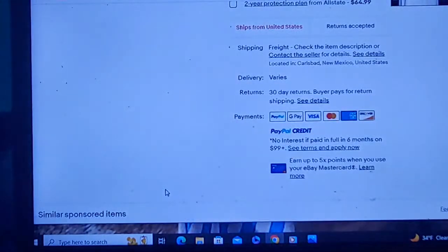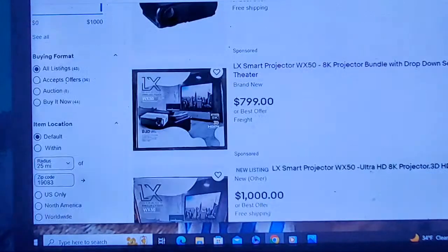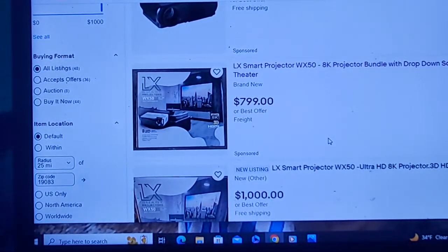Did I just see a freight charge in there? How are they shipping this by freight? I think that's, oh, that doesn't even make any sense. Hold on for a minute. I know I just, oh heck yeah, I just saw a freight charge in there. Do you know what a freight charge is, right?